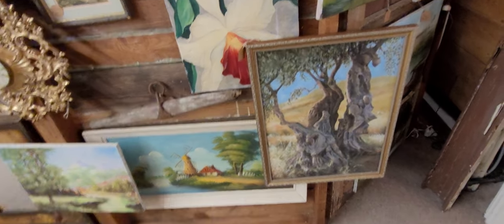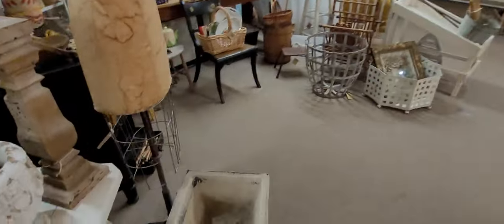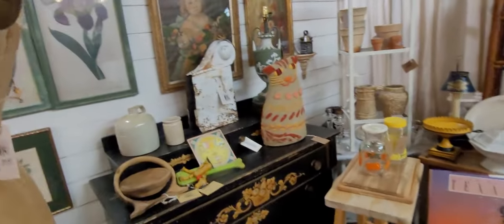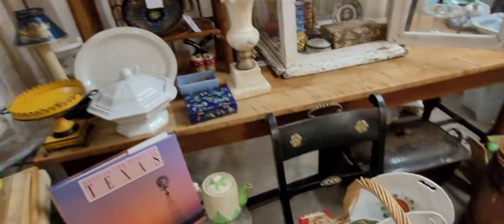And you say that I have too much stuff? How dare you? I can't believe that. Is there such a thing as too much stuff? It's not stuff, it's great. Vintage decor.